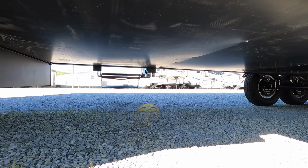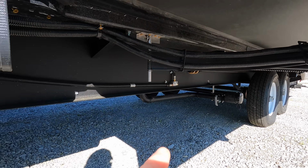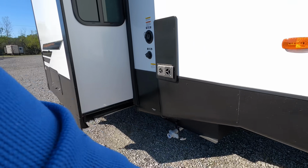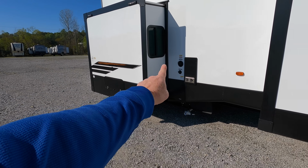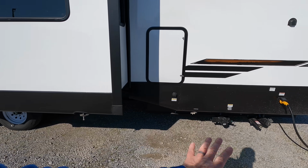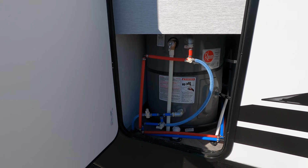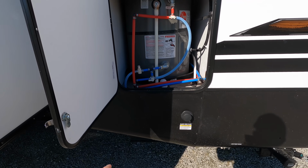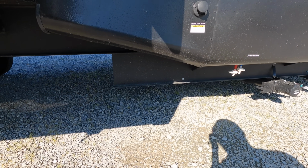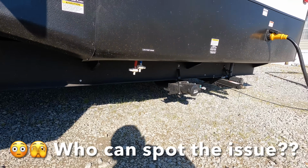While we're here, I'll go ahead and show you the fully enclosed underbelly. That is one of the gray tank hookups and rack and pinion slides. Black tank, city water connection is over here. And I'm just going to quickly go over the outside, and then we're going to go in. Thank goodness, it's kind of cold out today. Residential 20-gallon water heater, and that's the black tank flush. But this is the second drop frame construction, 12-inch, all the way back.